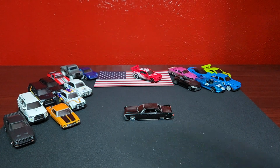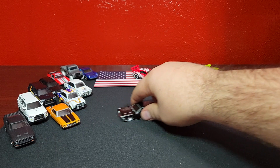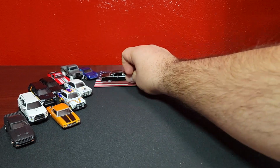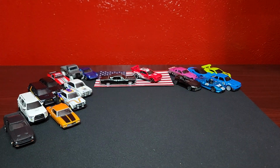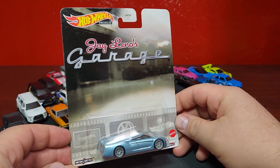That looks pretty good. It's extremely, extremely slammed. So it wasn't quite that slammed in the movie, but we'll go with it. And we'll throw him on our America. All right, last one in that particular mix. This was Jay Leno's Garage.